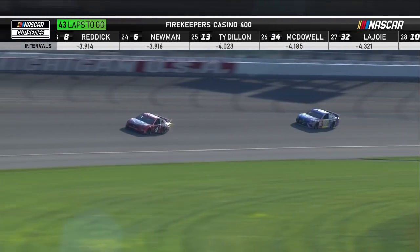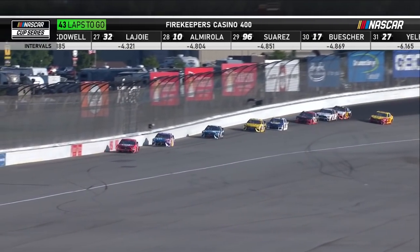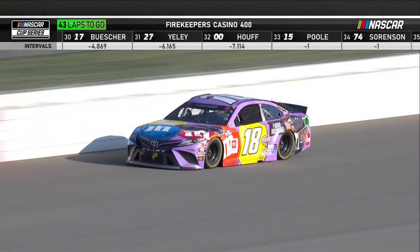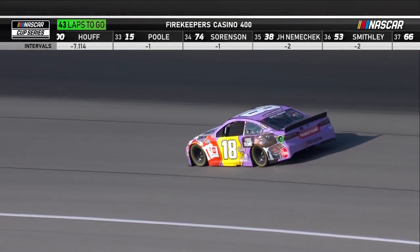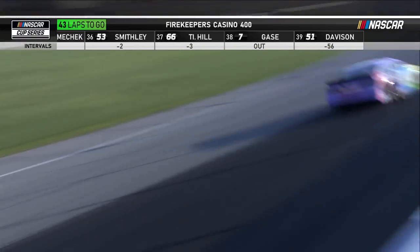You know, you just got to keep firing, Rick. You can't stop trying to gamble. I know it would be easy for this 18 team to say, look, we don't have a win. We got to make sure we're in the playoffs. What I'm seeing by this pit call is, forget that. Like, we're a winning race team. We're not worried about points. They're champions. At some point, you have to convince yourself of that. And what I'm seeing here is a team that believes they are champions.